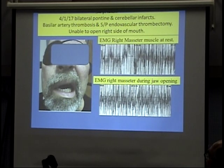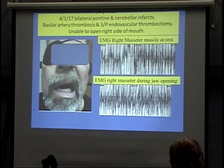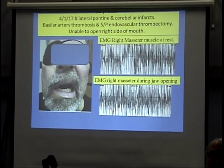What does this patient have? This is Dr. Stur's patient who had bilateral pontine strokes. And the pons is the location for cranial nerves 5 and 7. In fact, all cranial nerves with a V are located in the pons.